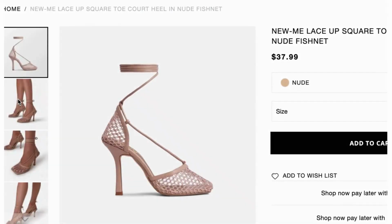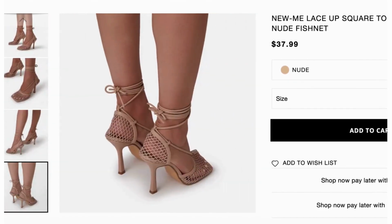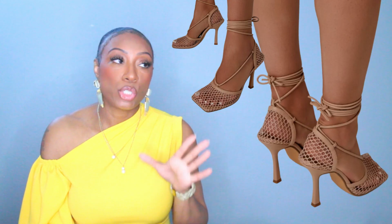Now option two I found at Ego. So these are $37.99. The color is nude. They're called the new ME lace-ups. Lace-up. Yeah, that's what it's called. And they have sizes, let me see. Size 5 to 11 is what they have available. And they say going fast. And they're, you know, $38. So they probably are going fast. But they work. They match. They have that same vibe. The netting is there. We love it. It's available. It's affordable. I'm giving y'all the goods.